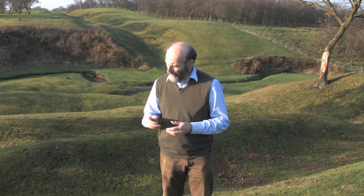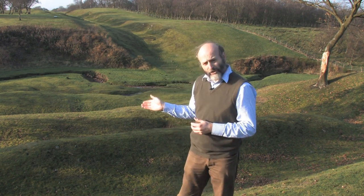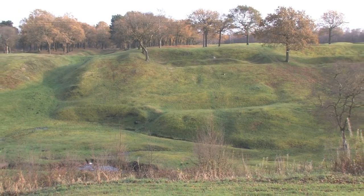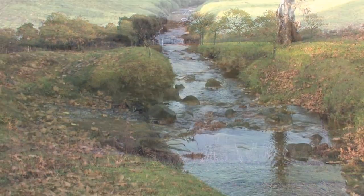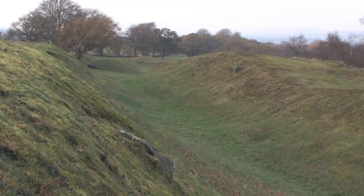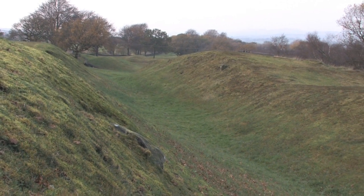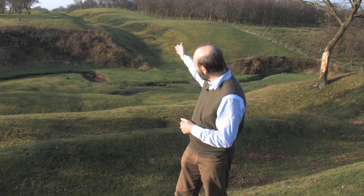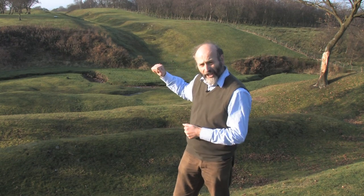I'm standing on the west rampart of the Roman fort at Rough Castle, which has some of the best preserved earthworks along the whole of the Antonine frontier. Immediately behind me are the first two ditches of the defences, with a third one part of the way down the hill. In the bottom of the valley, we have the Rowan Tree Burn, and beyond that, on the other side, on the horizon, you can see to the left the mound of the Antonine Wall itself, which here survives to a height of between 6 and 8 feet.